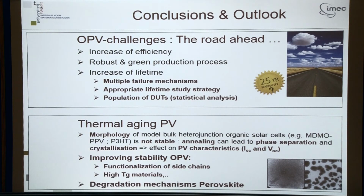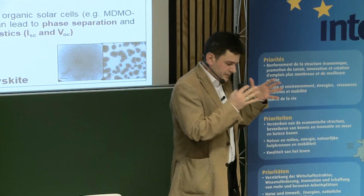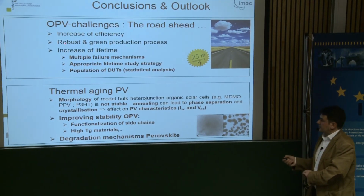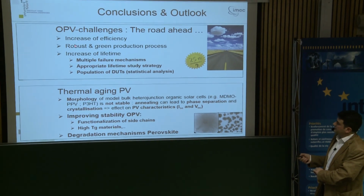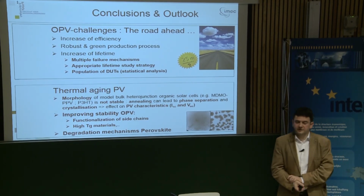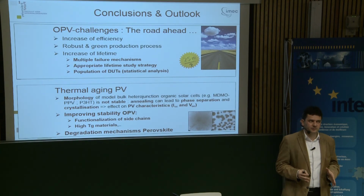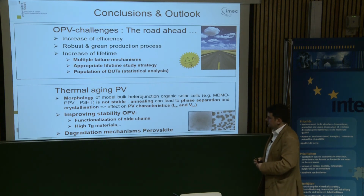So if we come really to a general conclusion for this field, what are the main challenges for the organic-based photovoltaics, very generally, from the pure organic to also the perovskites? Increase of efficiency, that remains. But very important, I hope that I have convinced you that a robust and green production process is really of crucial importance if we really want to bring this technology to real life. But also the increase of lifetime will be crucial. It's good to have better insights in the multiple failure mechanisms that can occur so that you really can provide appropriate solutions. Also very important, and up to now I've seen very little reports on that, is to study a population of samples, not just one sample, because this can give you really some wrong ideas.